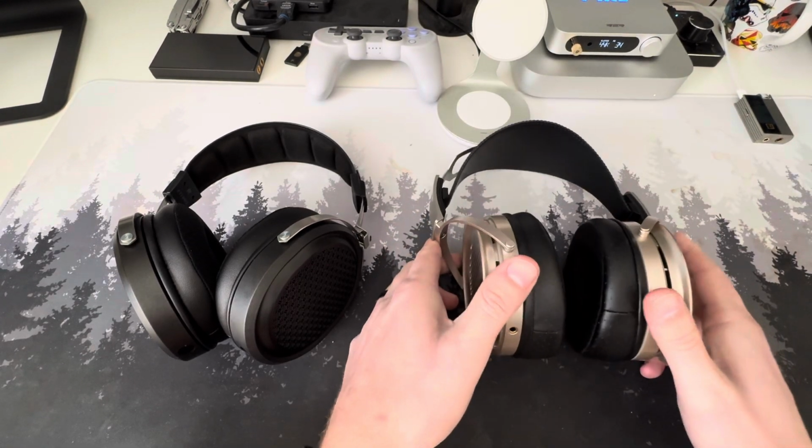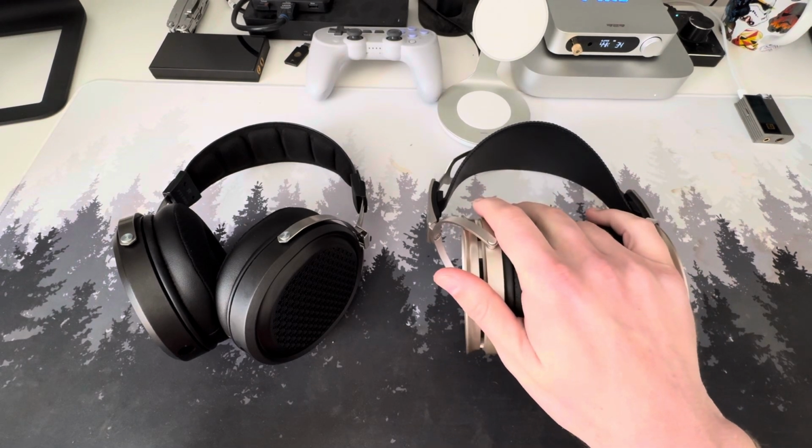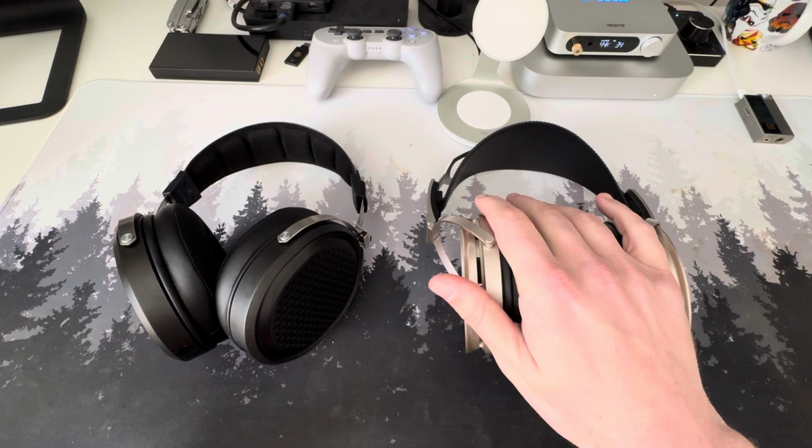I've had other headphones in the past in that range, notably the Edition XS and the HD600. The ARs are really the only ones that have stuck with me. I really like how they sound.